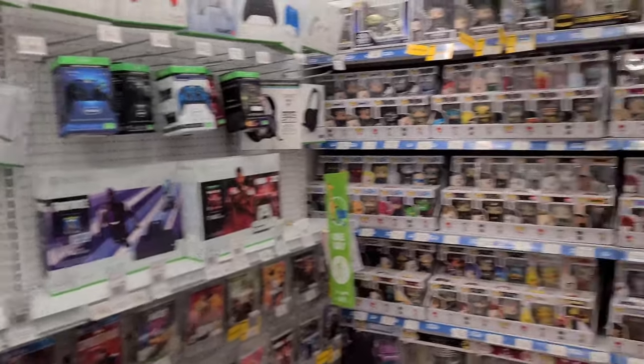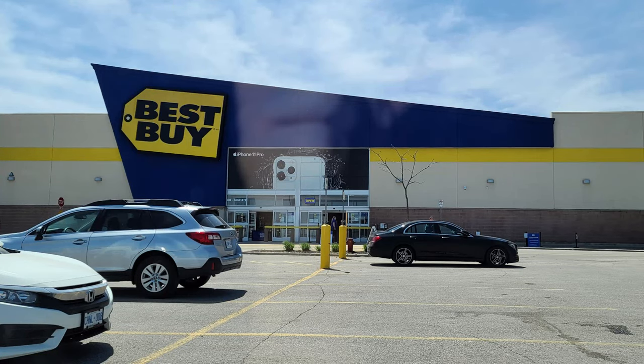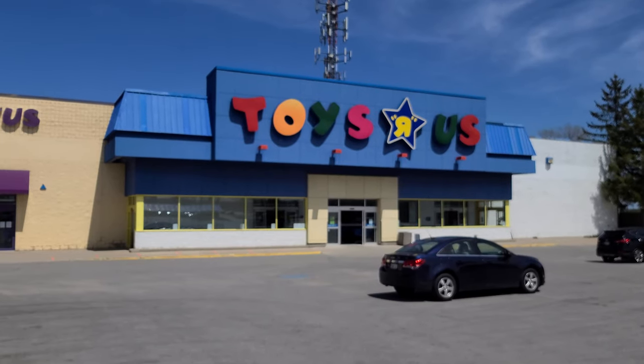You have the big wall of mandatory Pop figures. And yeah, just a small game section here. I did stop by Best Buy and took a pic, but unfortunately they're not open. They're just doing pickup, and I don't think they actually have any Transformers anyways. I think I was just mainly looking for video game stuff and seeing what's going on there, but thought I'd include them anyways. Maybe I'll check them out in a future video if you'd like me to check out video game stuff as well as Transformers. And here we are at the main Toys R Us in town.